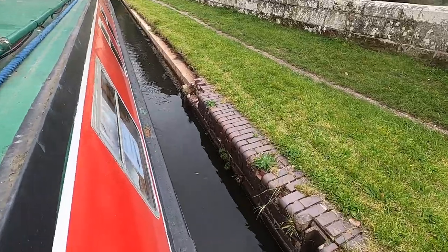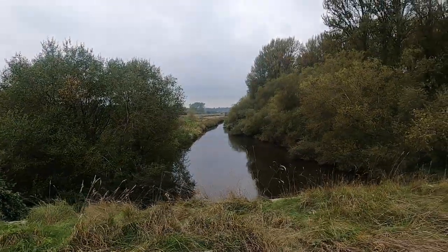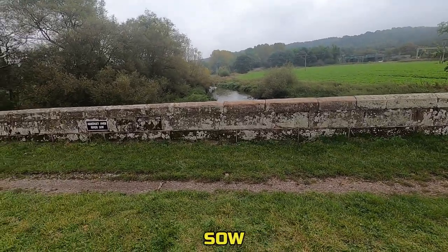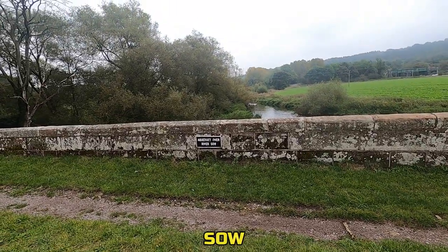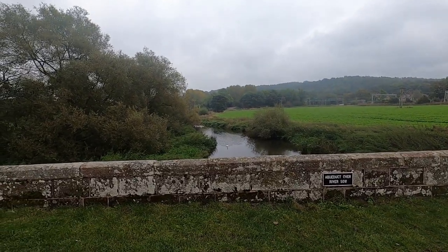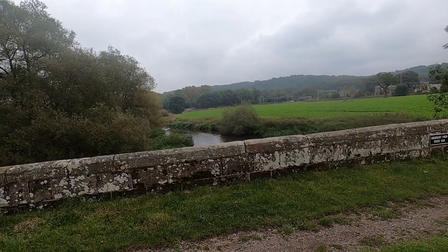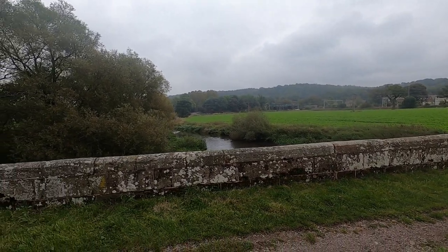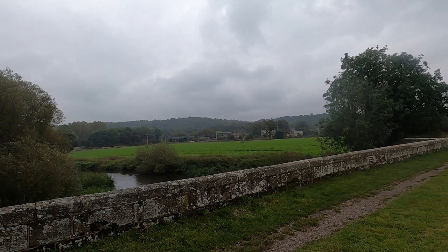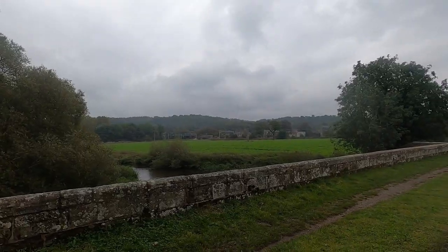Here on this aqueduct. Look what is missing. This is the River Sow. Aqueduct over the River Sow. Careful where I'm going. I'm filming. There's a boat moored just the other side of the aqueduct. I better get back to controlling my boat. It would be a beautiful view if it wasn't such a cloudy, damp morning or afternoon.